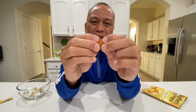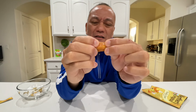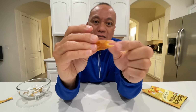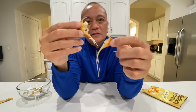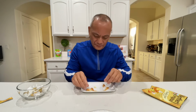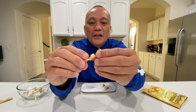Let's go ahead and see how soft this candy is. I want to see if it can be kind of flexible because of the softness. Wow, look at that. Wow, looks like this candy is gonna be very gooey. Wow, look at that. That looks so good. It looks like on the inside, the cream filling, you can kind of see the cream filling showing a little bit. Look at that.